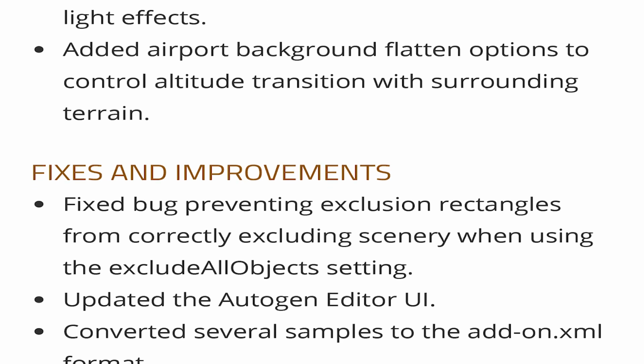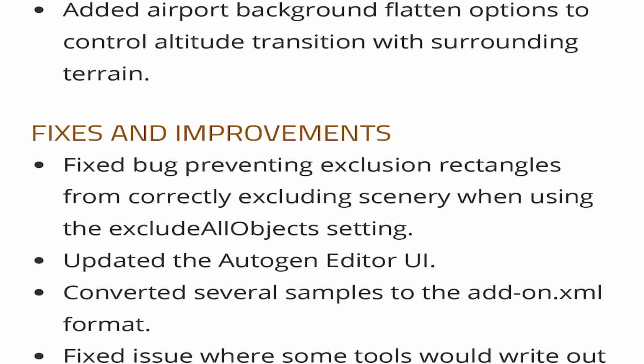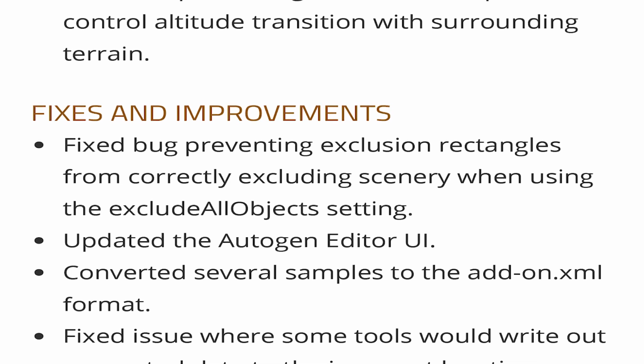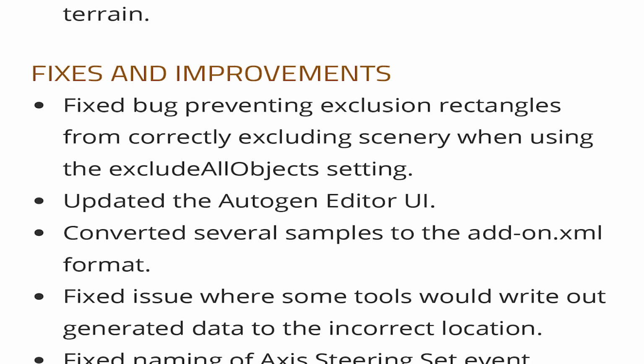So messing around with stuff and developing stuff is a lot easier. That is worth knowing, because if you start messing around to create a slope runway, all the taxiways attached to it adjust automatically, which is pretty cool.